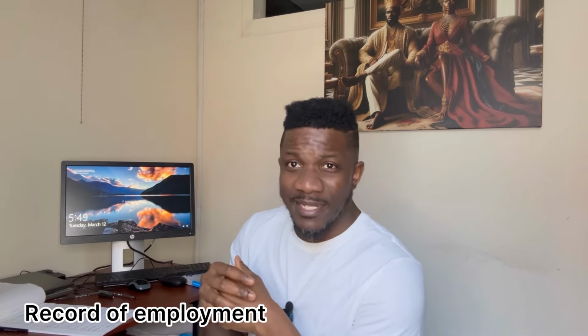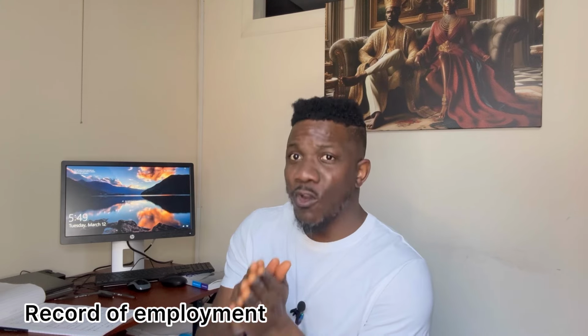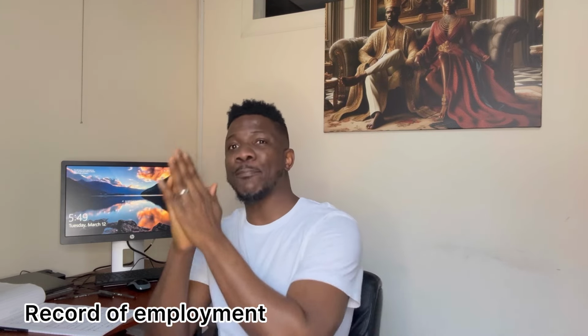The next one will be record of employment. Yes, if you were employed before, or you are employed while applying for this visa, you need your record of employment. Under this, you have your employment letter, payment slips, and work ID cards. Basically, that is to let the visa officer know that you have a job in your country.